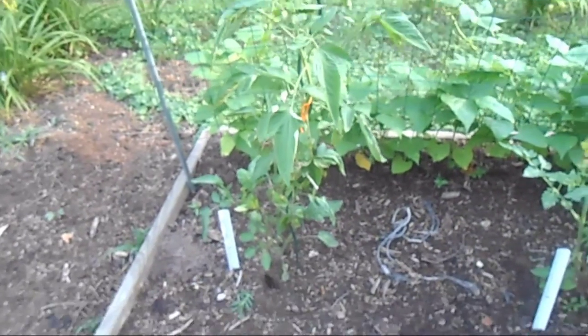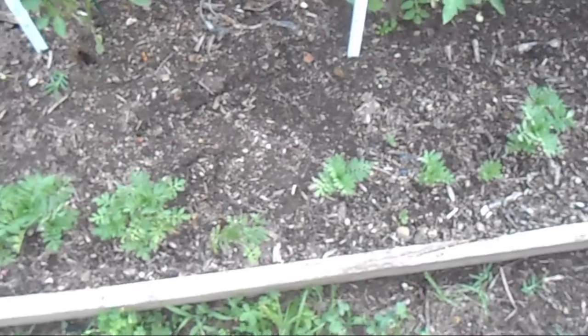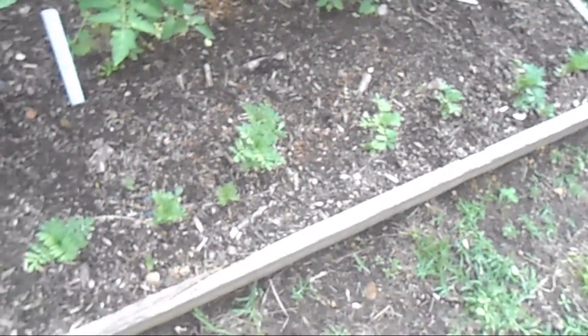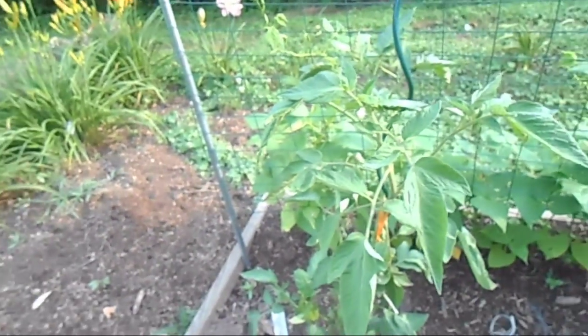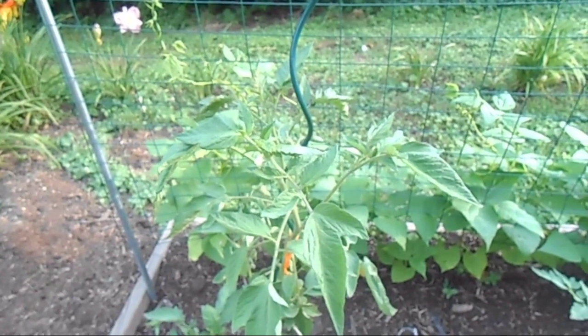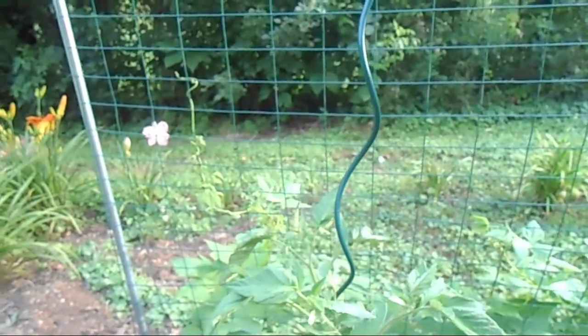Alright, over here, this is my last raised bed. I just have some French dwarf marigolds in the front here just to make it pretty, and I always heard marigolds are good for the garden because they keep away, I believe they're supposed to keep away aphids, and I'm sure they attract beneficial insects.